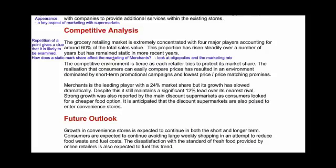They would not have payment for carrier bags in Tesco's only because they didn't want to lose market share to the other ones. So fierce competition, a lot of protection of market share, and short-term promotional campaigns and lowest price and price matching promises. These are promotional aspects within our marketing mix.